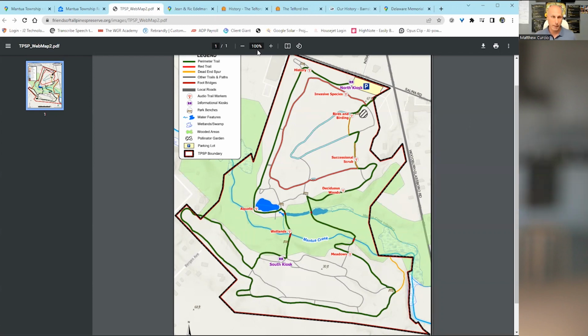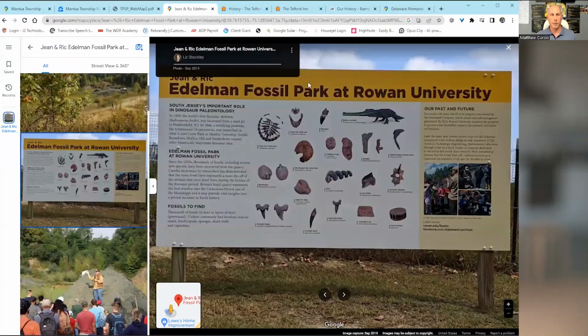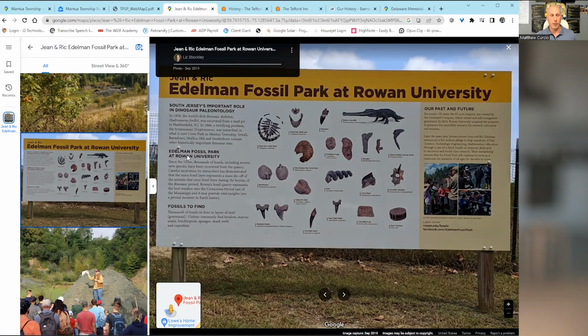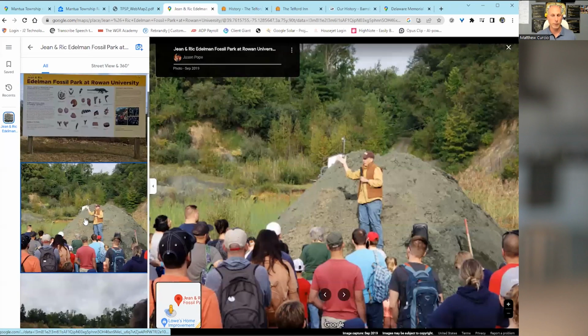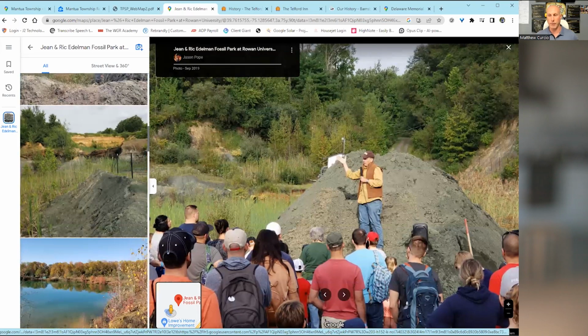All right. And then lastly, park-wise, we actually have a pretty cool one. It's called the Edelman Fossil Park for Rowan University. It is not public. However, there are intentions to make it public by 2024, I believe. But it's pretty cool. Like all the local school districts will take field trips with the kids and have them go take a look, and dig for fossils. And it's kind of managed by Rowan University.